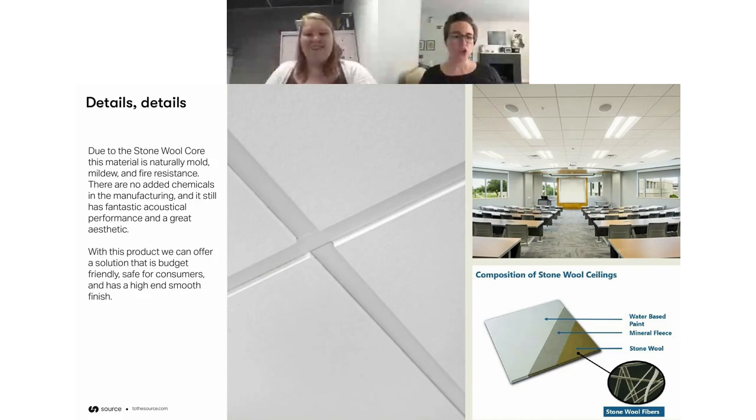So why, when a designer is choosing a ceiling grid, and they're considering going with fiberglass or mineral wool versus rock wool, what are the differences, and why would a designer choose rock wool? What do they need to think about in terms of specifying or acoustics, or if they're not familiar with this product, how do they talk to their client about it? How do you talk about it to designers so that they can talk about it?